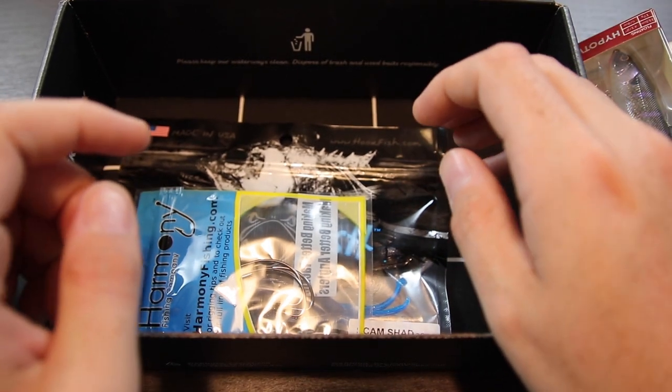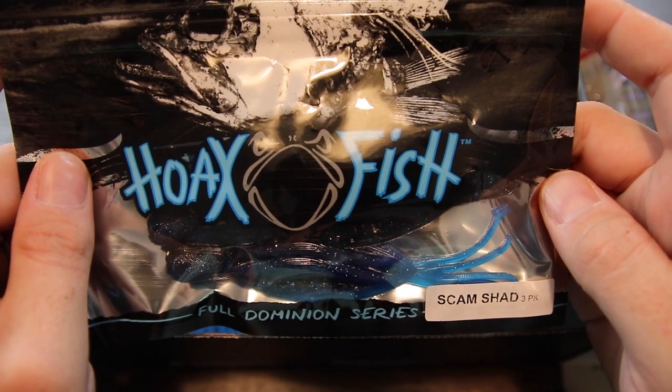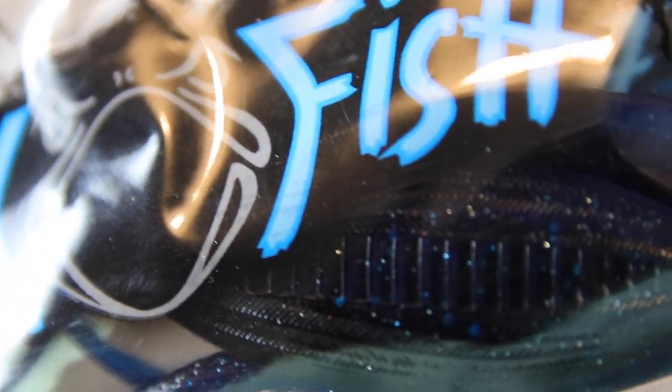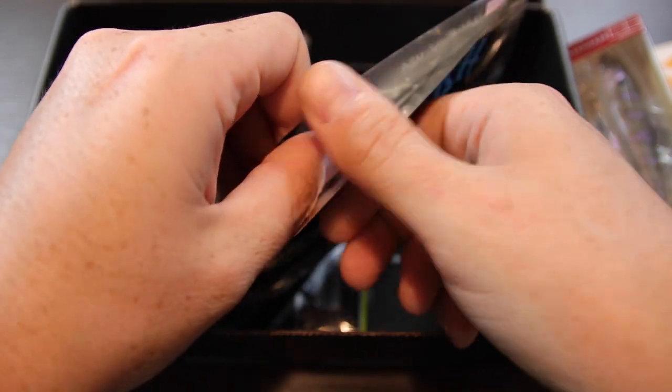Getting down to the wire, there's only a couple of things left in here. All right, so it looks like we got some soft plastics here from Hoax Fish. And this thing is called the Scam Shad. And it looks like we've only got a 3-pack here, so this is a sample pack, I think. All right, it says our baits have the proper size, action, and profile that screams easy meal. So let's open this up. We'll have a look at these things and see what they look like.